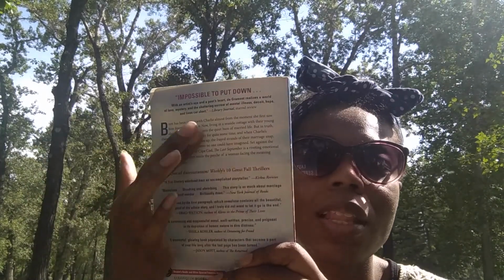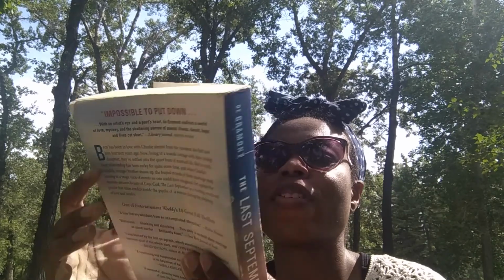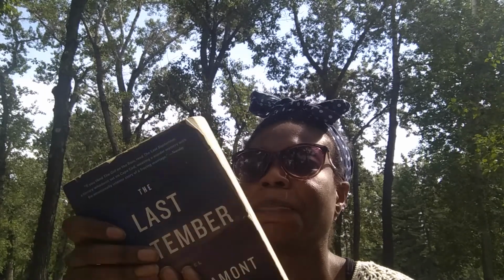Remember in the good old days when they would just tell you about the synopsis at the back of the book? Simple. Now they have things like, if you liked The Girl on the Train, read Last September. Or they'll have the author of so-and-so, like this, a fine literary whodunit from an accomplished storyteller by Kirkus Reviews. Like, I don't care. I don't care about that. I just want the synopsis and leave it at that. But they don't do that.